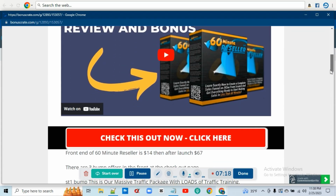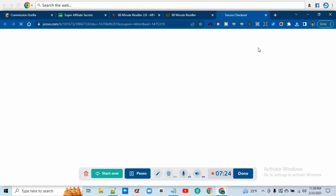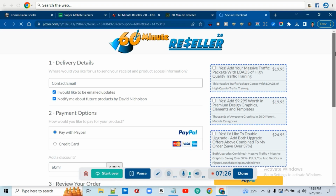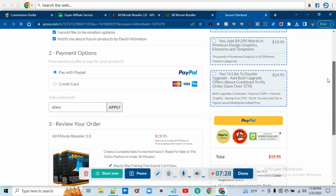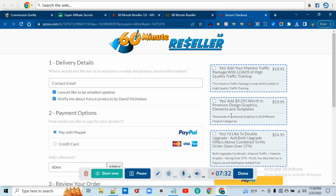Check it out really quick. Secure checkout, and there we go. It does work. And then bump offers and all that cool stuff.